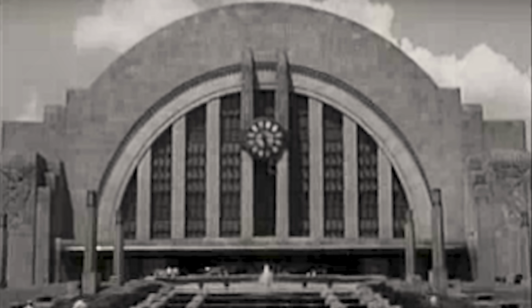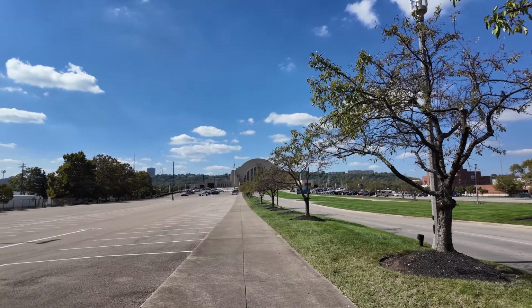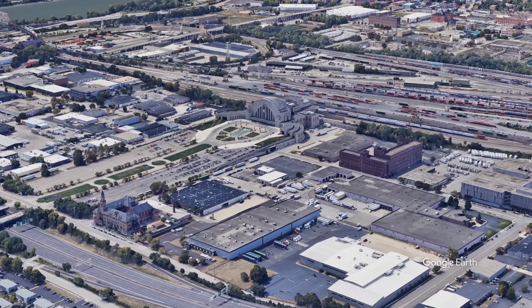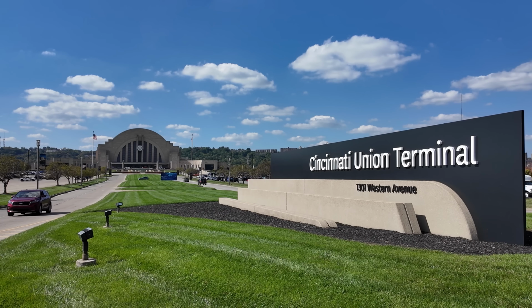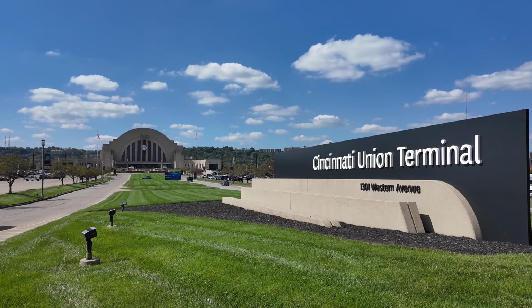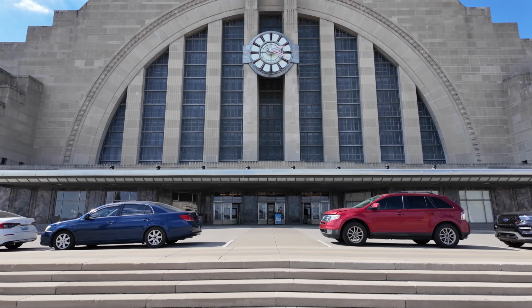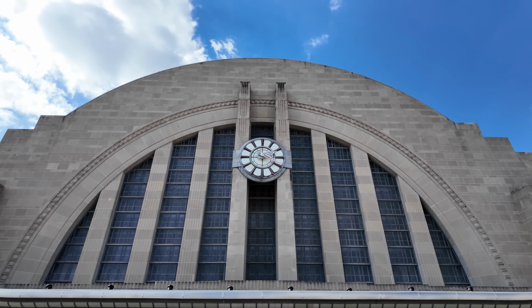Then, in July of 1927, a breakthrough: the creation of the Cincinnati Union Terminal Company. Its mission was simple but ambitious: to consolidate the city's chaotic web of rails into one grand station. The chosen site, in the Mill Creek Valley neighborhood, offered both high ground and ideal rail connections. There, amid the convergence of steel and steam, Cincinnati would build not just a terminal, but a masterpiece of the golden age of American rail travel. Needless to say, it was a huge undertaking, in both size and importance.